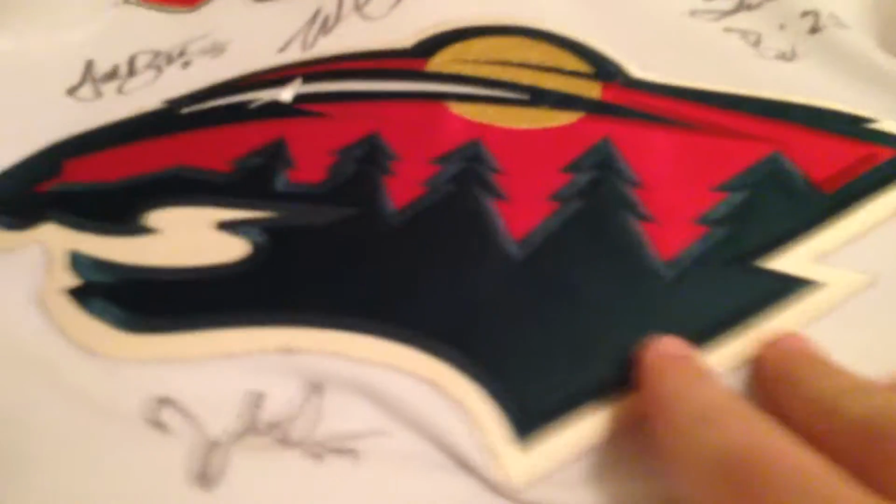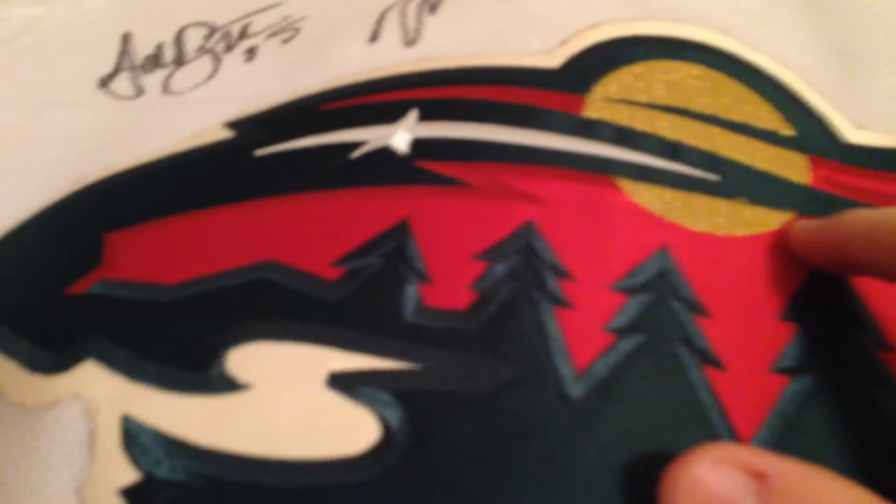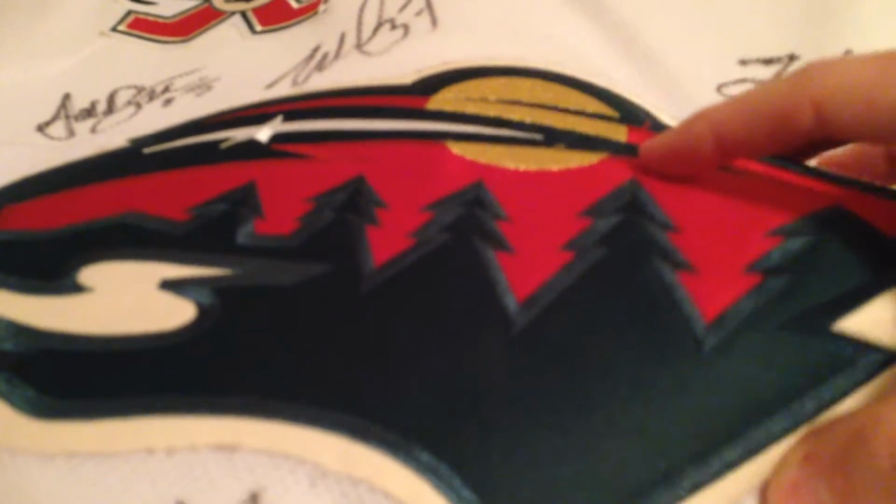And as you can see, also with the front logo patch here on the chest, I'm not sure how well I'll be able to demonstrate here since this is a replica jersey and not an authentic. But on an authentic jersey, you would be able to see some stitching right here on this white outline. But I think for replica, they just do stitching for the inside part of the Wild logo, and then just heat press the rest on. And then as you can see, it's flexing a little bit, but not too much. And then for the most part, it's flat.